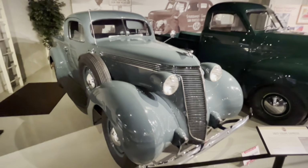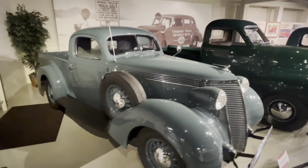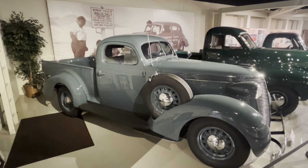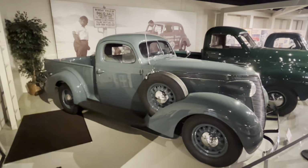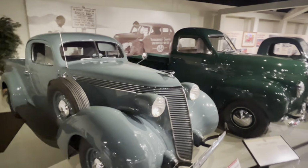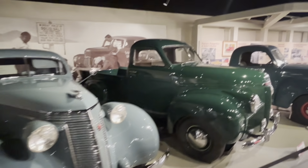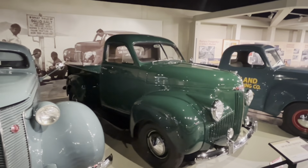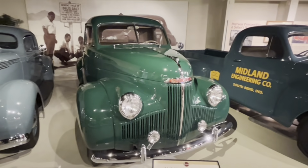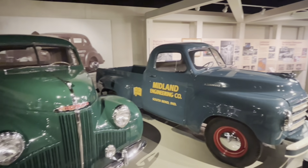The 1937 Coupe Express, like you see here, is one of my favorite trucks ever. It brought car styling into the truck world for the first time. So it's like a car in the front half and a truck in the back half. Next door to it, we have a 1947 Studebaker M5. This is actually a very popular truck with them, and they produced them for several years.